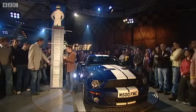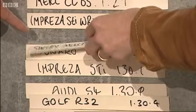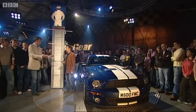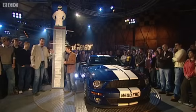1:30, so precisely the same as a Monaro. Yes, which is good, but... It's good, but the thing is, you could see it wobbling about in that. I mean, Stig was all over the place, and that really brings me on to this.